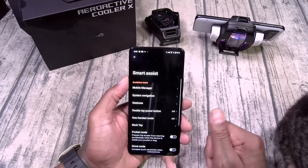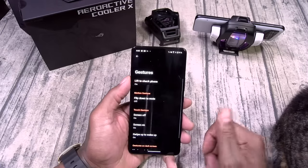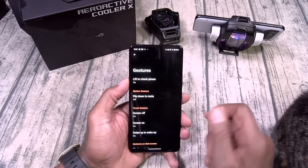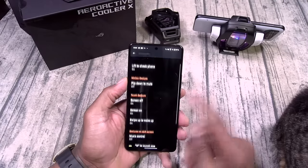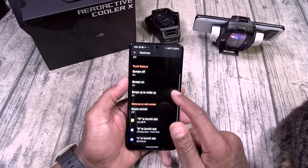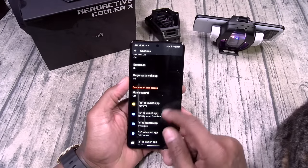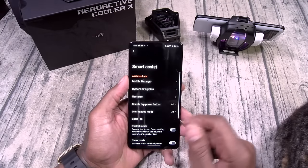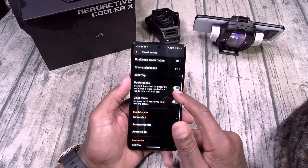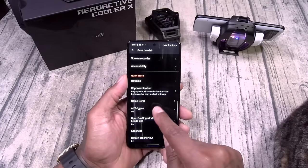Let's go to Smart Assist. Okay, system navigation. Gestures. Let's see what we got. Lift or wake. Motion gestures. Flip for mute. Okay. Double tap to turn the screen on. You can swipe to turn the screen on also. You could do off-screen gestures. All right. So you could do your flashlight and camera and all that good stuff. You got pocket mode, glove mode, screenshot, screen recorder. You got your quick action, air triggers.